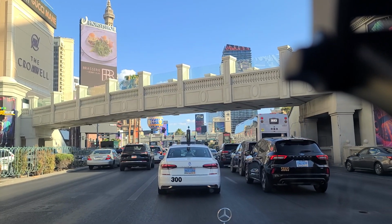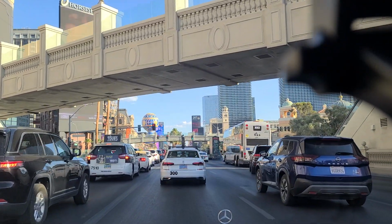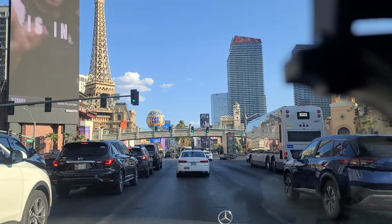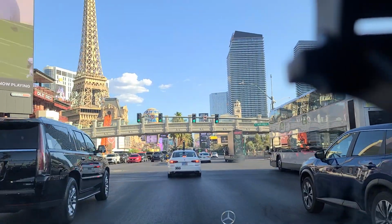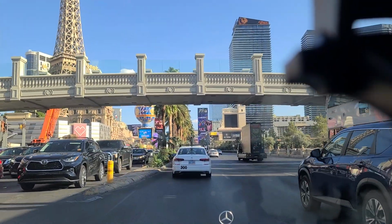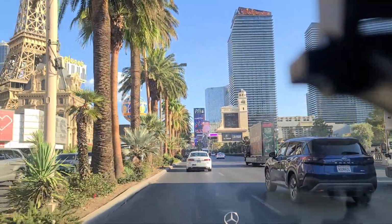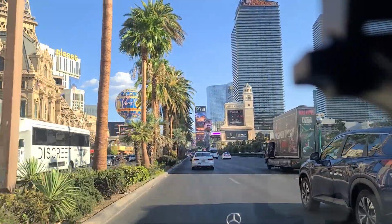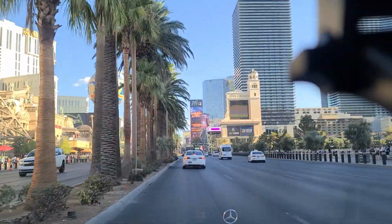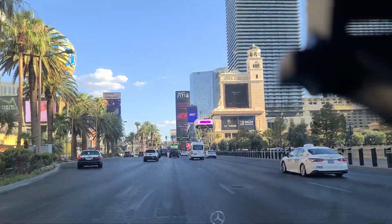Got the green light here at Flamingo, this major east-west artery we're about to cross over. We've got Cosmopolitan, Aria, Waldorf Astoria, Vdara Towers, all coming into view here on the right, as well as Paris on the left here with its half scale Eiffel Tower stretching into the Las Vegas sky. Half the size of the one in Paris. We've got Beer Park over here on the left as well in Paris, and I've heard a lot about that too, but I haven't been in there either.